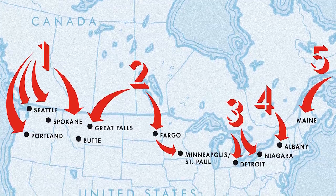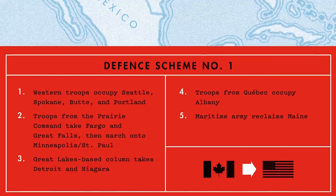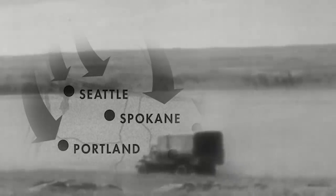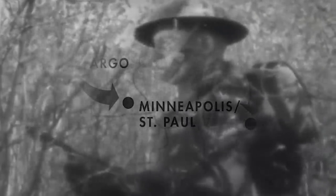In 1921, as a direct result of his undercover mission, Brown laid out his offensive action plan titled Defense Scheme No. 1. The scheme would have sent field troops from the Pacific Command to take over Spokane and Portland, following the Columbia River. The Prairie Command would march towards Fargo in North Dakota, with another line moving towards Minneapolis and St. Paul. Their advance would cut off the port of Duluth on Lake Superior, and protect railway movement from Kenora in Canada and along the Rainy River.